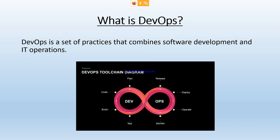Then there is operate. Once you deploy the product, you consume or access it, so there are operations. Once the operation is done, you do the monitoring of the product at the same time. There are different monitoring tools available, both free open-source and enterprise applications. So this is about the DevOps diagram and DevOps life cycle. Does anybody have any question at this point? You can ask me.